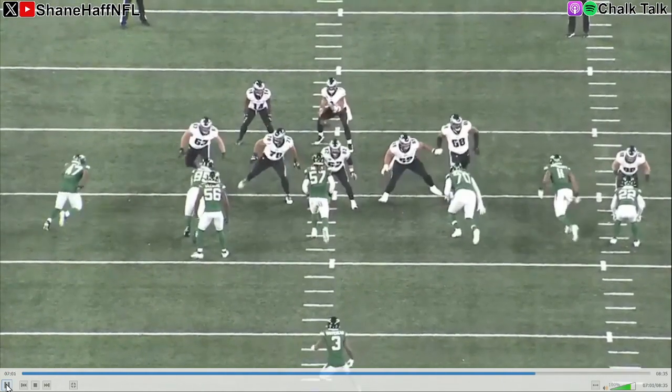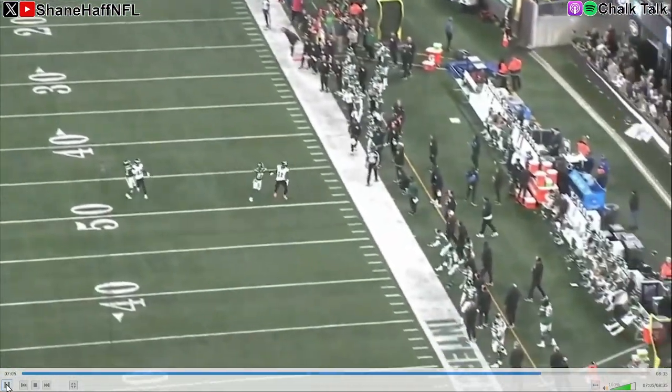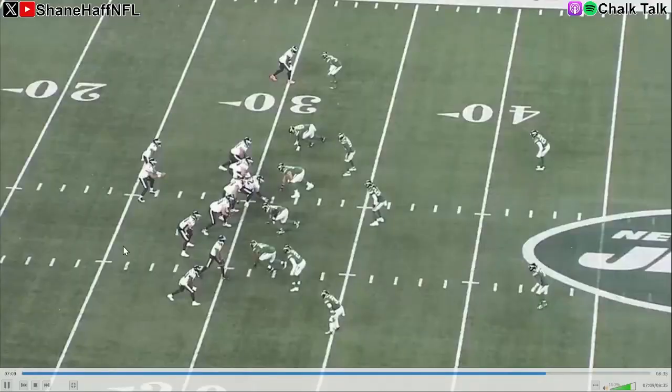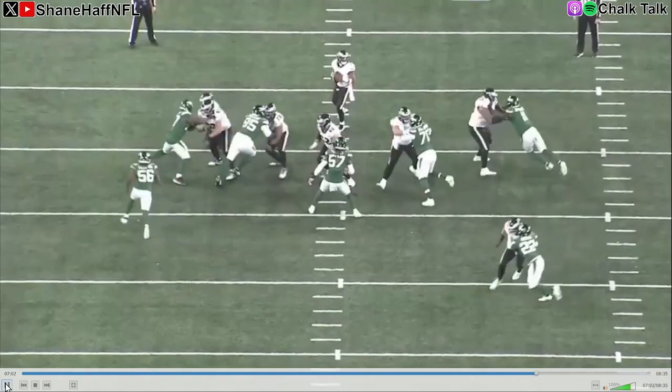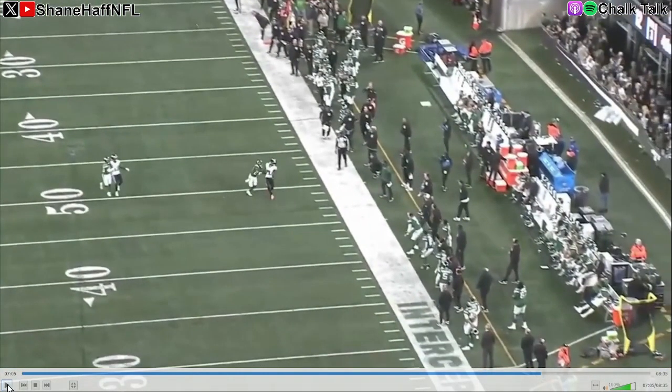A.J. Brown is so good in contested catches because of that ball tracking ability and that body control. See right there? It's subtle, but he sits there and he leans into that. Watch this again from the back view. I just can't get over this. Right here, boom, he's going to take that step.